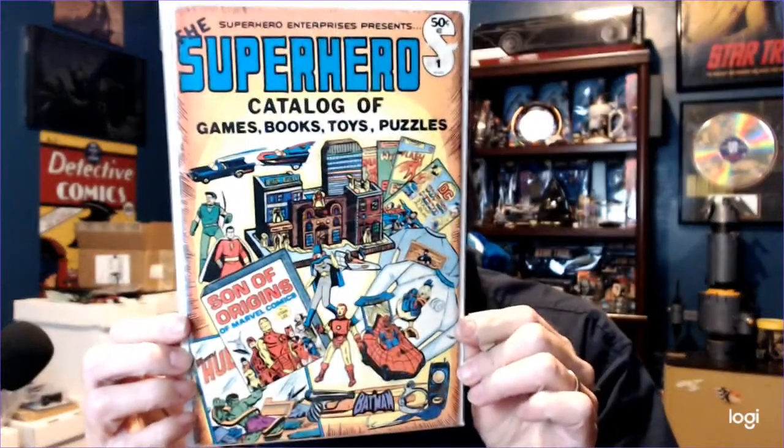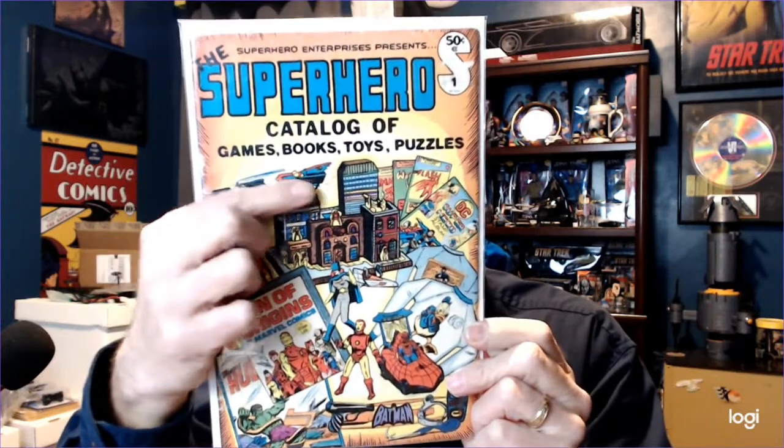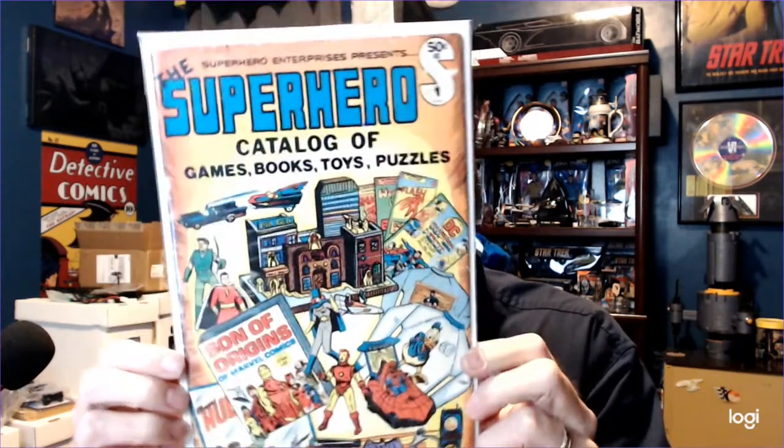Love those. Now here's another interesting comic book, and I've never seen these before. I picked this one up at Jake's, and it's kind of weird. It's put out by Superhero Enterprises, and it's called the Superhero Catalog of Games, Books, Toys, and Puzzles. What really caught my attention was the Corgi Batmobile and the Batboat at the top there.